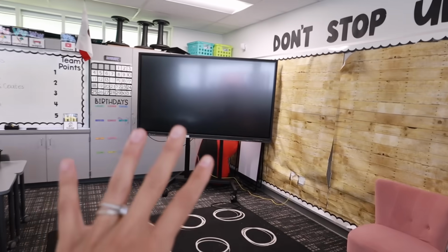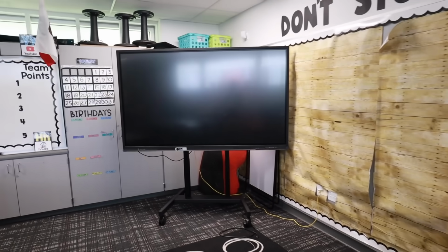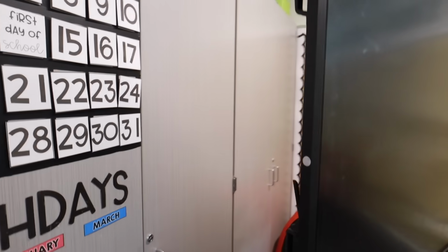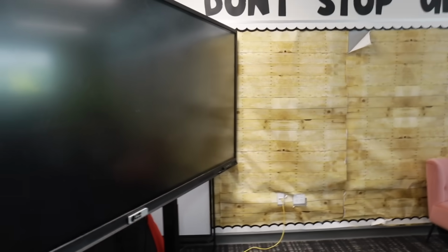I had to put the TV over here in the corner. If it's in the middle of the wall, it takes up so much floor space that there wasn't enough room for the kids. So I had the TV in the corner. Well, as you can imagine, not ideal when there's cabinets and useful storage right here that I wanted to access. So here's what I'm thinking for next year.